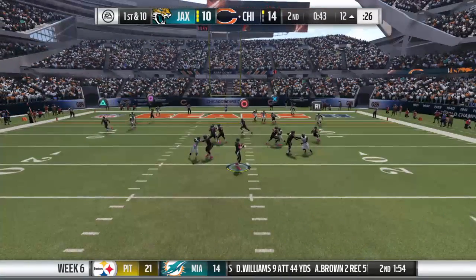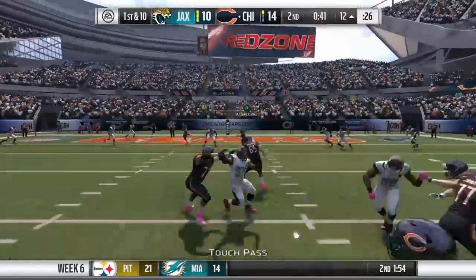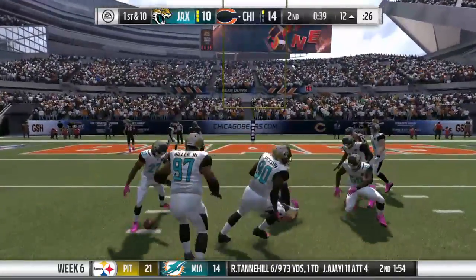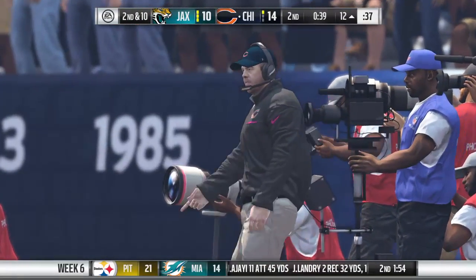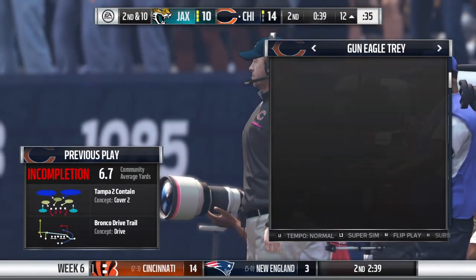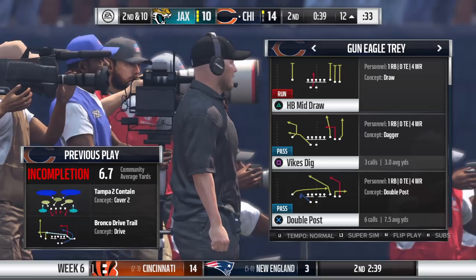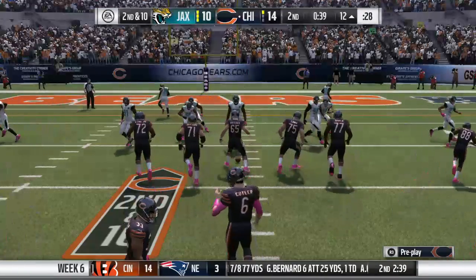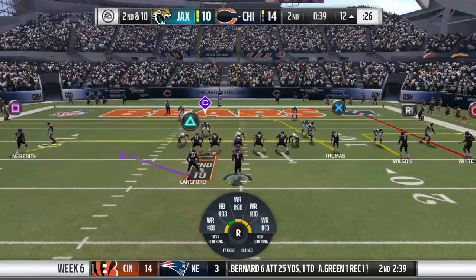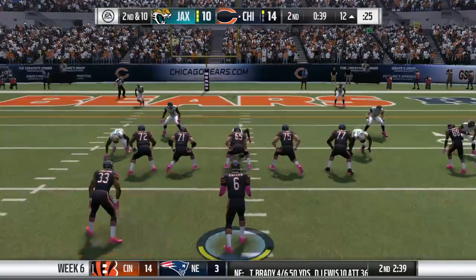Now Cutler on first down. He's got time. He couldn't quite hold it. Got hit. Ball pops out. Incomplete. After all the preparation, all the practice, a play like that will absolutely break your heart. They had everything they wanted, just unable to complete it. In the end zone, a big-time drop.